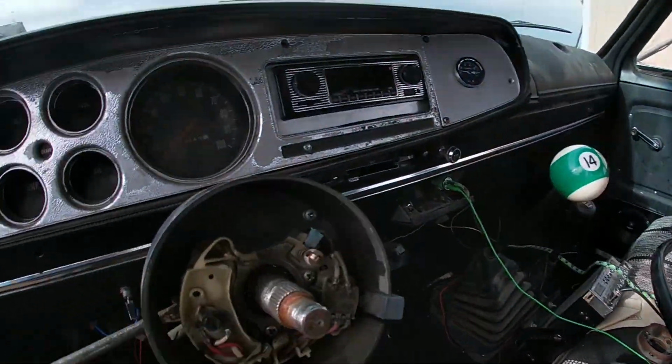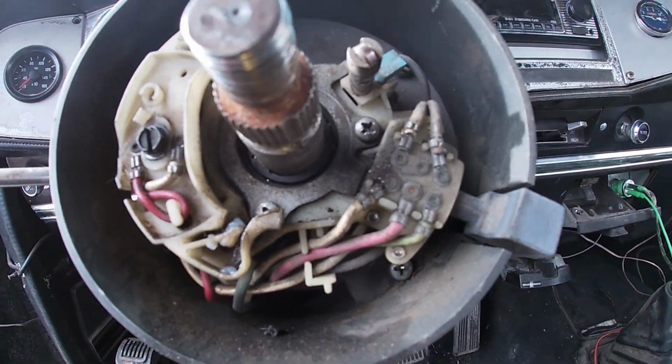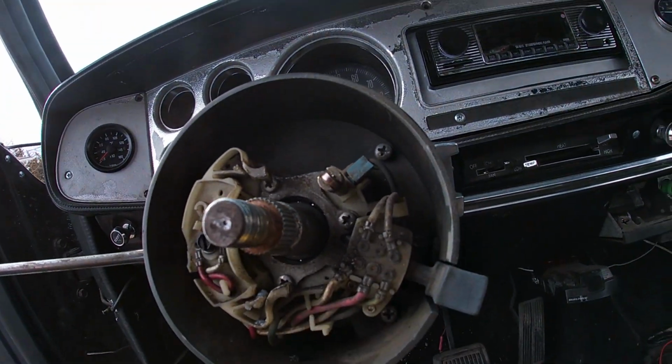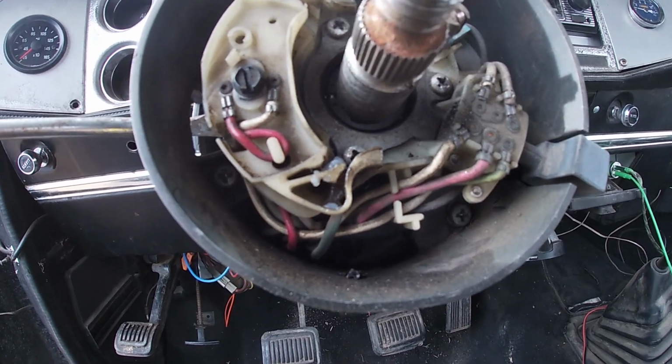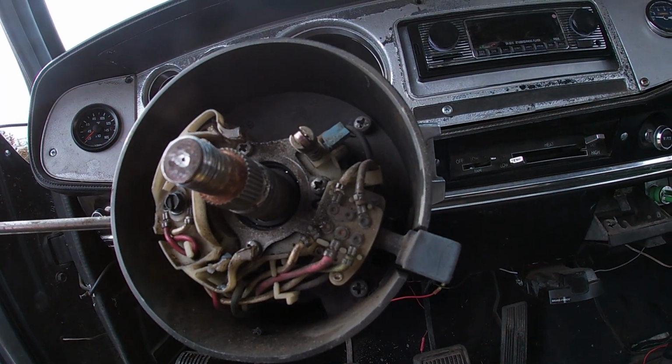Okay, steering wheel's off. First inspection, I don't see anything immediately wrong. Nothing that looks like it would have been smoking, at least. So I suppose dig a little further here and see what I come up with.